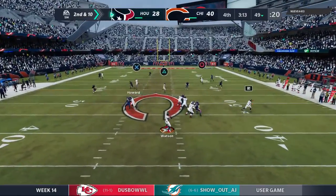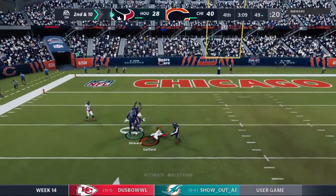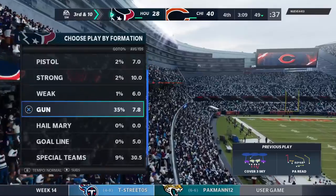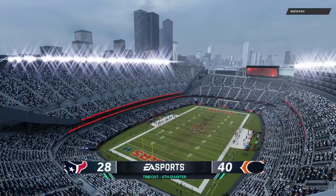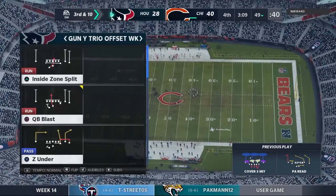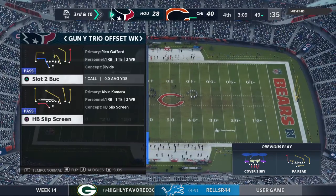Play fake, and it's Watson. He's going to take another shot here. And that will be incomplete. Tried to dial up the long way out there, but it'll be third down. The Texans going to signal for their third and final timeout. So that will leave them with no timeouts left. Still plenty of time on the clock. We'll see how that affects things here in this fourth quarter.